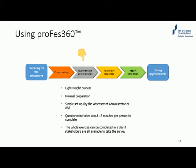Once the time window closes for the respondents to complete the questionnaire, proFes360 processes the data and delivers the reports the following day. Subsequent to report generation, the team needs to review the reports and initiate appropriate improvement actions, as we covered in the earlier slide.